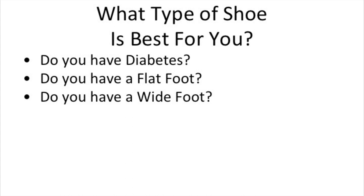Now, also, do you have a wide foot? How wide is your foot? If it's really wide, a lot of shoes that they say are wide really aren't wide. Even if you go to the store and you buy a double E, triple E, a lot of times the width isn't appropriate. And I'm going to teach you a little technique to see if the shoe is wide enough for you. Because a lot of the problems come if you wear a shoe that's not wide enough.